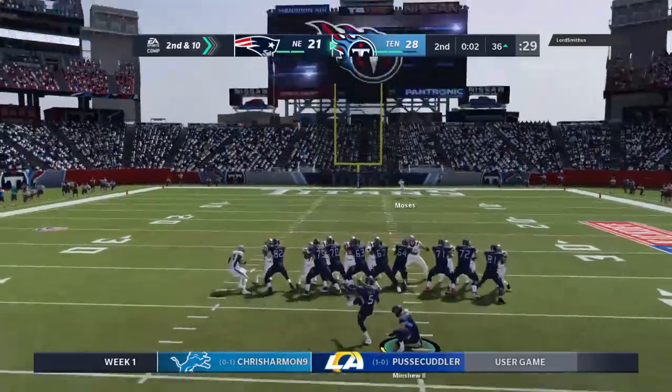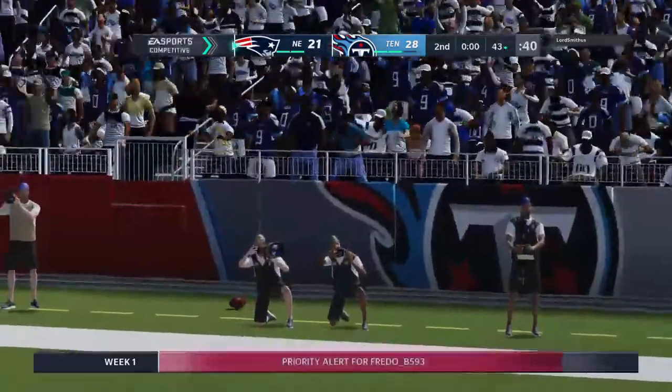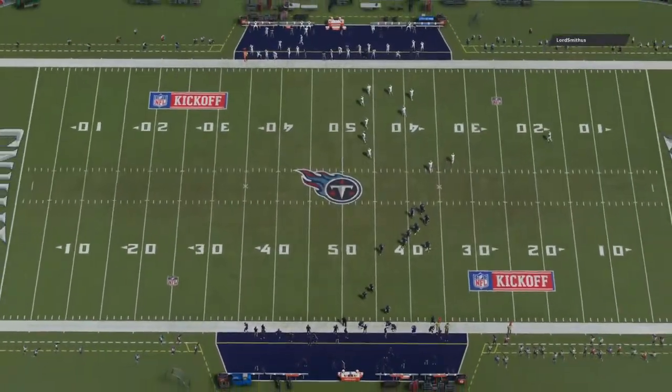And quite a bit of pizza in this box. It's a 53-yard attempt. And this one will not get there. It's off to the left anyway. It's no good. So we've reached halftime here on opening weekend.